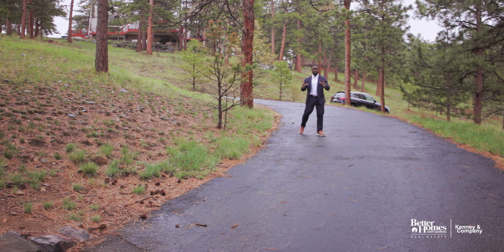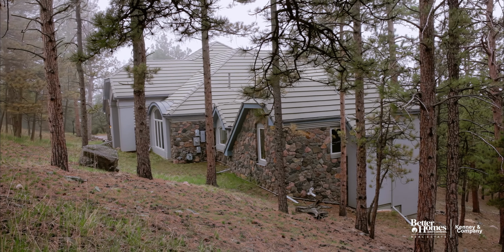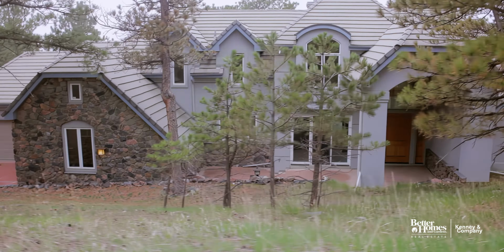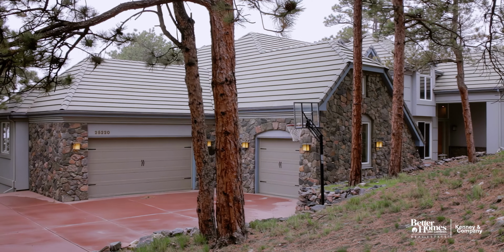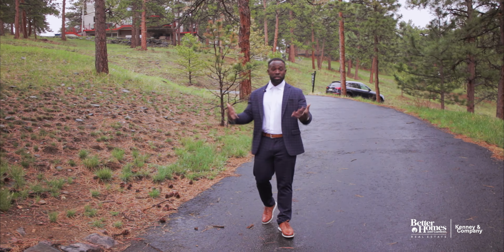Y'all, we have an unbelievable opportunity today. We're touring a property with over 6,700 square feet in Golden, Colorado, just 30 minutes outside of Denver. It's a 5-bedroom, 4-bathroom property. It sits on almost 1.5 acres. I'm clearly excited. Y'all, let's go.